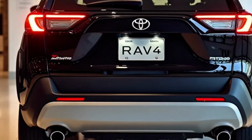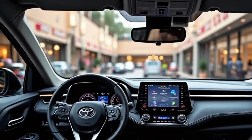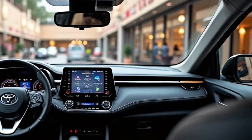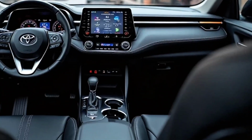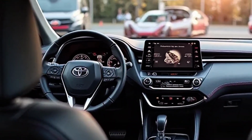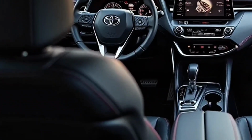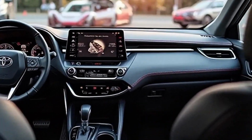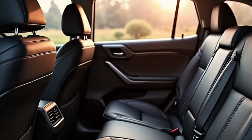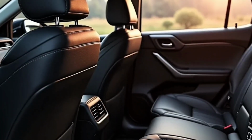the arches with purpose. Slip inside and it feels like a baby Land Cruiser for the digital age. A 12.3-inch driver cluster merges seamlessly into a 14-inch center display now powered by Toyota's Arene software platform, meaning over-the-air upgrades, smarter voice commands, and wireless smartphone mirroring all come standard. Soft-texture wrapped seats feature new contrast stitching. Rear occupants score extra leg room thanks to a longer wheelbase, and an optional panoramic roof floods the cabin in natural light.